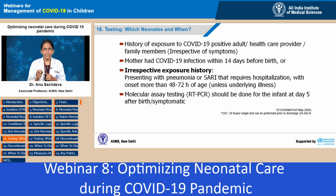The test done is RT-PCR and is done on day 5 after birth or at the time of symptoms. If initially the test is negative or you were not able to do this test, testing should be repeated at 48 hours of age. For asymptomatic neonates whom you expect will be discharged prior to 48 hours from the unit, a single test between 24 to 48 hours can be done. Serological testing is not recommended to diagnose acute infection.